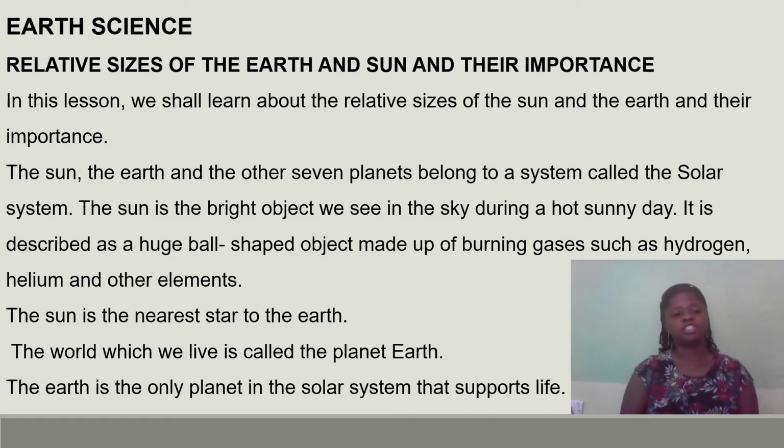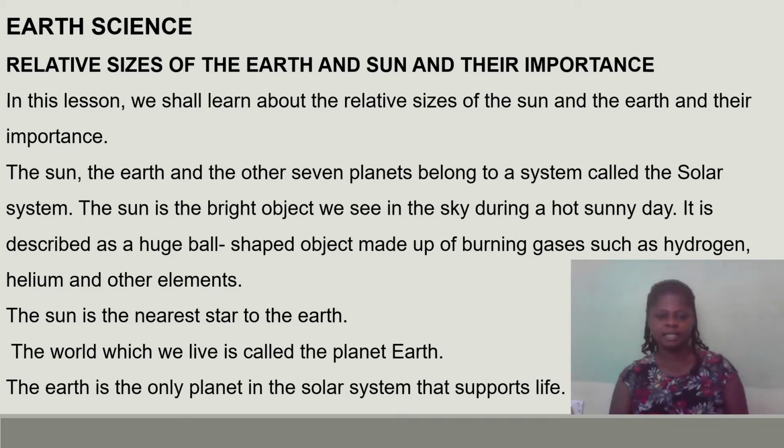Our topic for discussion is the relative sizes of Earth and the Sun and their respective importance. Okay, so this is under Earth science. Earth science is quite a huge topic, so it has been divided into about 5. So this is basically the first lesson, and in the first lesson, that is what we are going to be talking about. Okay, so today we shall learn about the relative sizes of the Sun and the Earth and their importance. Now the Sun and the Earth and the other 7 planets belong to a system called the solar system, which we'll talk about later in the lesson.